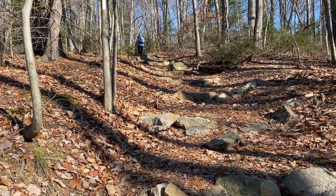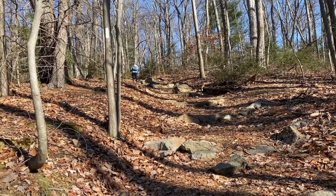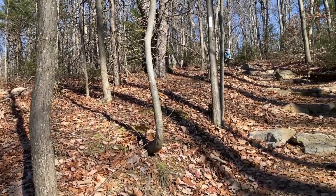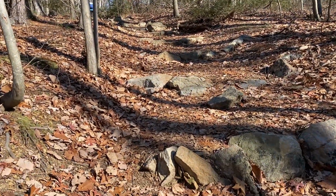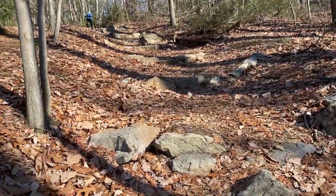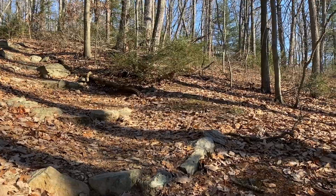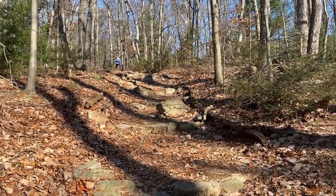All right, so this is part of the Appalachian Trail. This will take you to the top, and then you'll cut across the ridge to continue on, or if you're going the other direction, this will take you down, you'll go across the street and continue on. But this is a pretty steep area through here, either going up or down. It's rocky and steep.